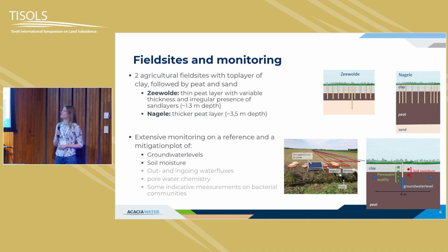And at these two locations, we did extensive monitoring on groundwater levels in between drains, at different distances between the drains, and on soil moisture in the clay layer and the underlying peat layer. And we also measured the ingoing and outgoing fluxes in the drains and looked into pore water chemistry at different depths every 2 weeks. And we did some indicative measurements on bacterial communities in the peat. And for this talk, I will mainly focus on the hydrological measurements.